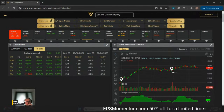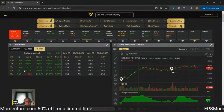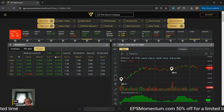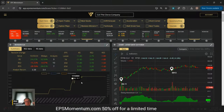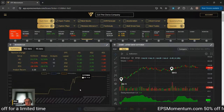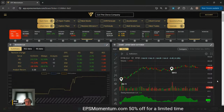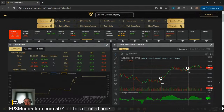So you can see the current quarter, next quarter, current year, next year. And then what we do is every change, we increment that revision score by a few points based on that change. So it creates a nice trend of positive revision or flat revision or else. So you can see that revision has been trending up nicely. That's why I guess the stock price held.